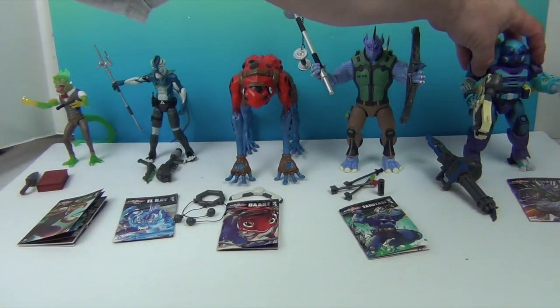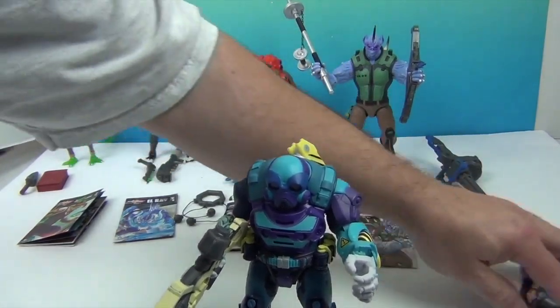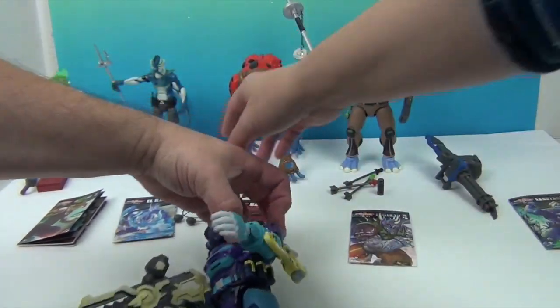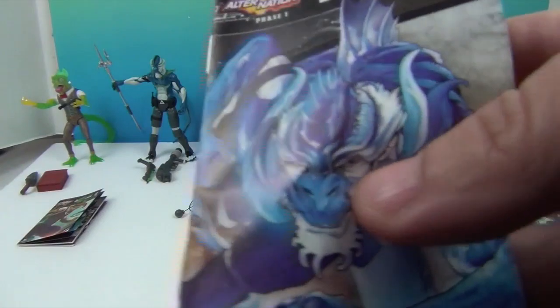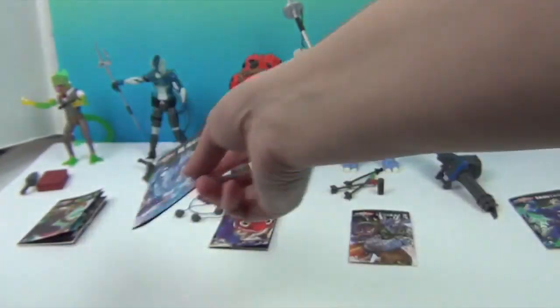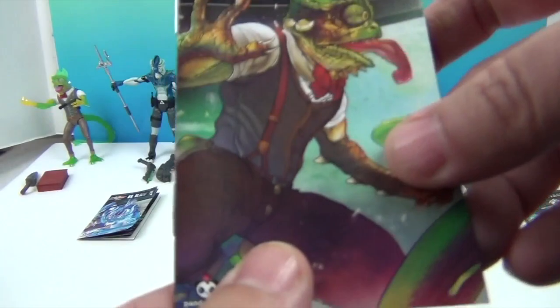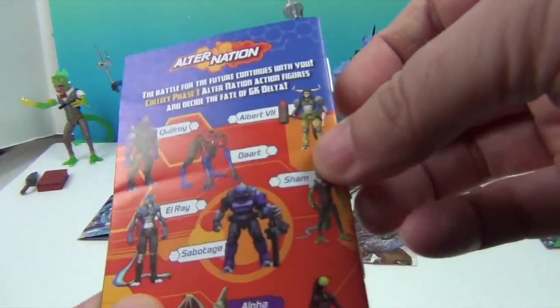Here's Sabotage. Got their books mixed up. Oh yeah. Well, they each come with their own little mini comic book stories as well, for you to read about. That's cool. Great graphics inside. Oh, and I forgot to say, El Rey has 15 points of articulation. Oh, okay. Awesome! And of course, there's the whole set on the back.